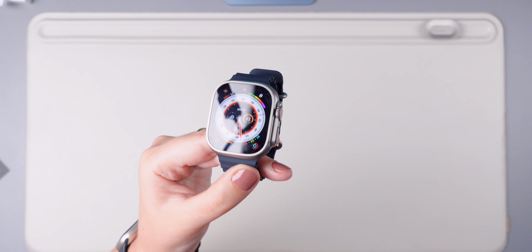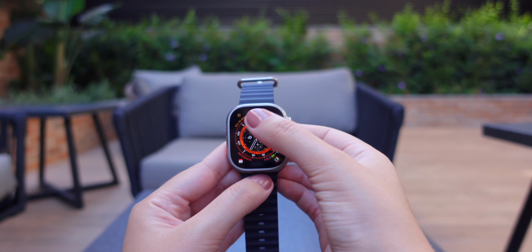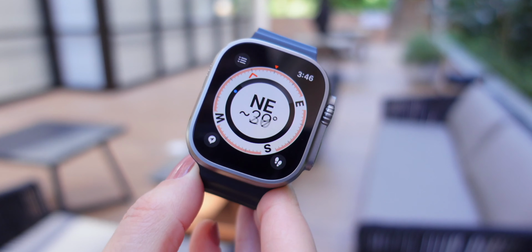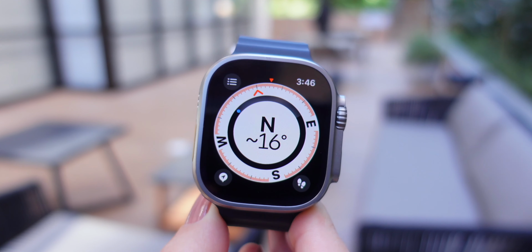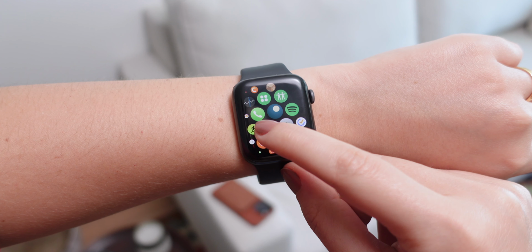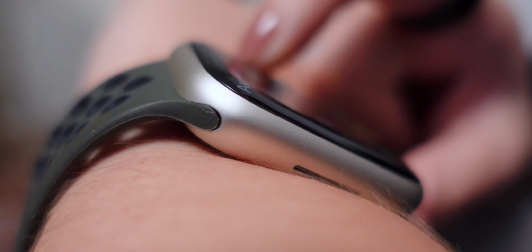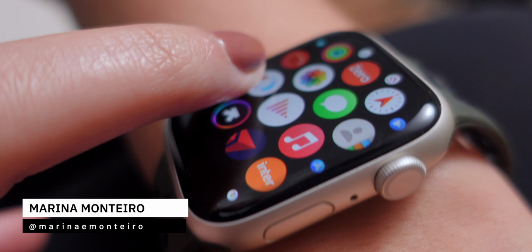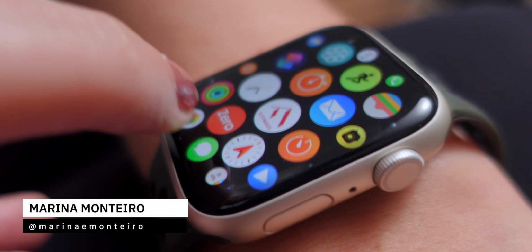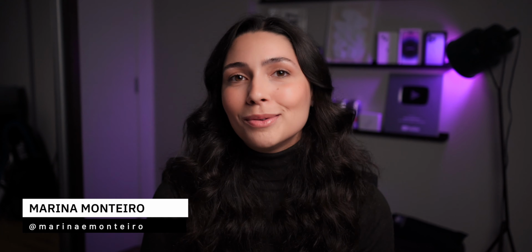Basically, if price isn't a problem for you and you prefer the design of the Ultra, want its resistance, and all of the other features that it offers, it's definitely a great option for you. Now, if you want to save money, prefer a more discreet Apple Watch, and don't really care about the resistance and different sports features, the Apple Watch Series 8 is still an excellent choice. Don't forget that the best isn't necessarily the best option for you.